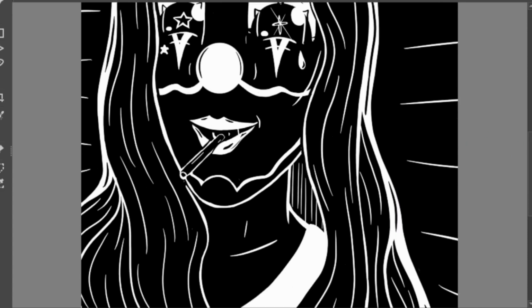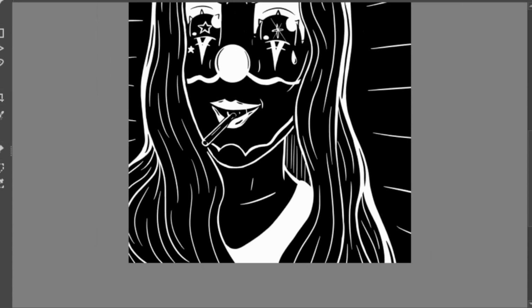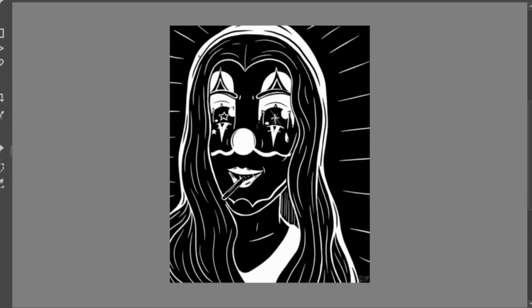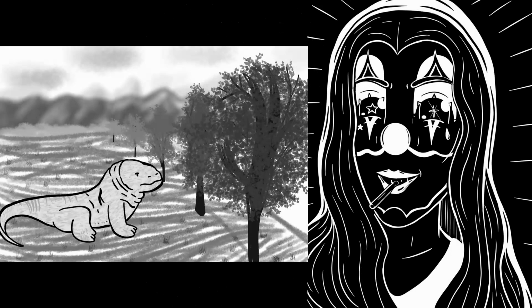And I came in and did some final touch-ups just to clean it up. Erase all the stray random stuff. And I actually like this. I thought it was pretty cool looking. There's Mother Clowny. It's your sacrilege, just in time for Halloween. But I do like these. The two color renders are fun. I enjoy them. We'll probably do more of them.